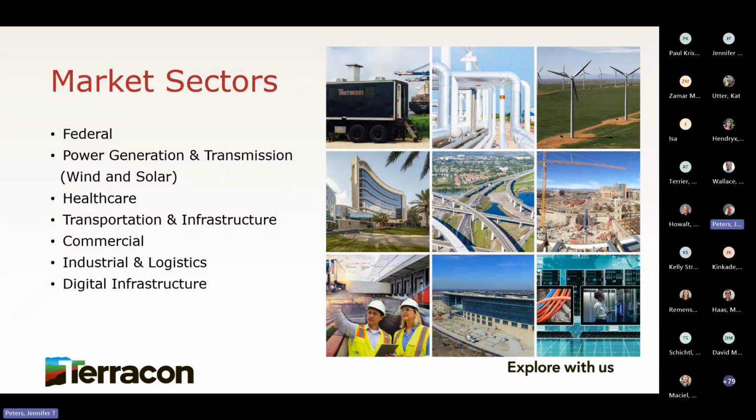Power and wind generation, solar, wind, healthcare, transportation, commercial, which is data centers, large commercial buildings like malls. No one goes to a mall anymore, but shopping centers and things like that, and then digital infrastructure. So those are the services and the market sectors that we have.